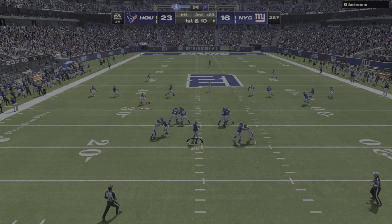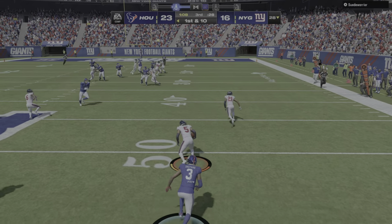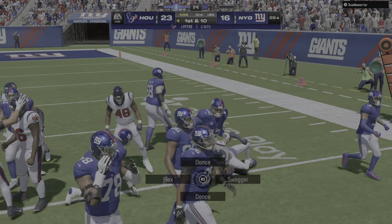Here's Jones, throwing to start the drive. And his pass is intercepted for the fourth time today. Jalen Pitre picks it off. And a huge return as he'll take this one all the way down.